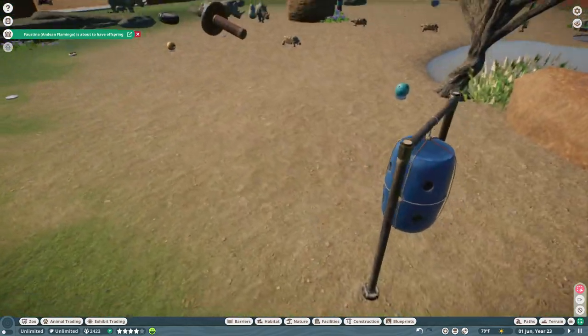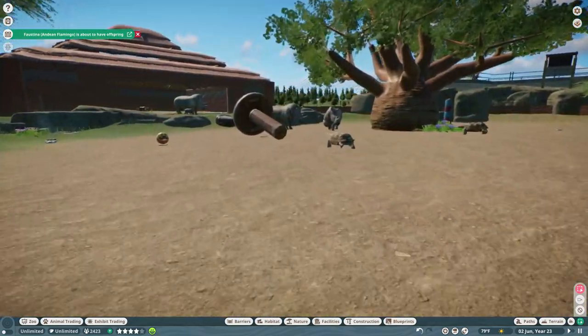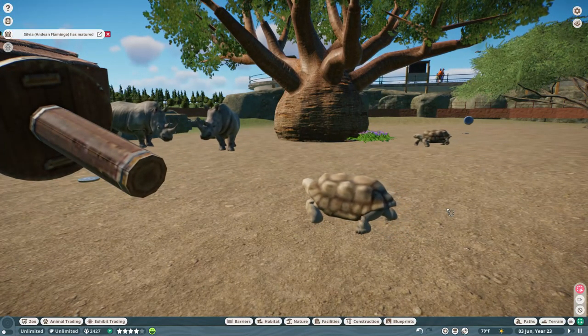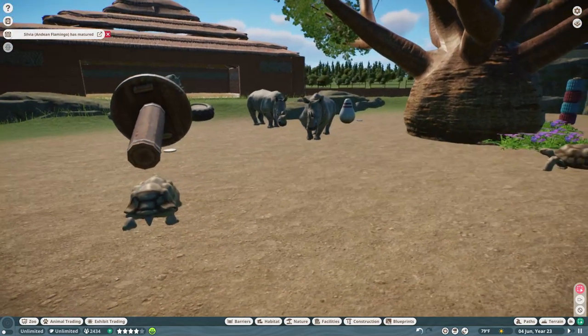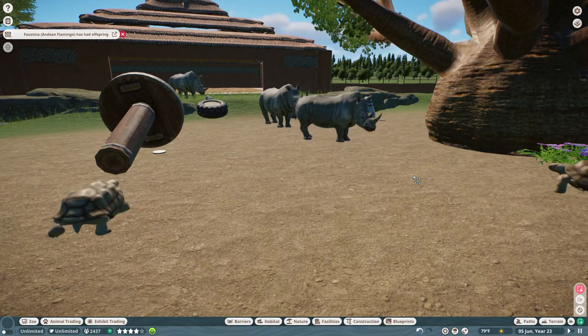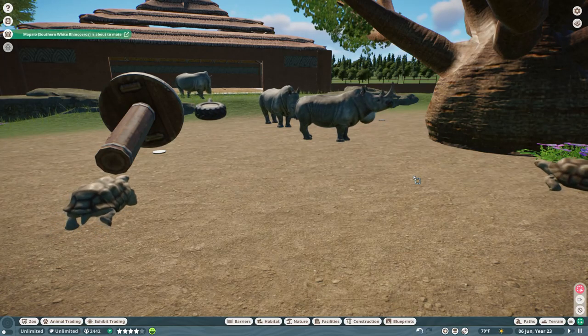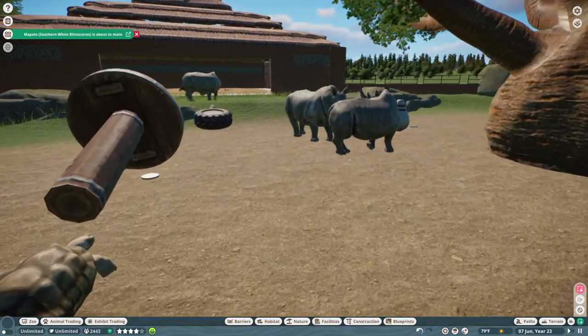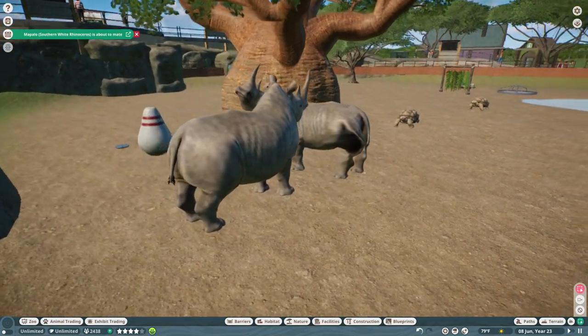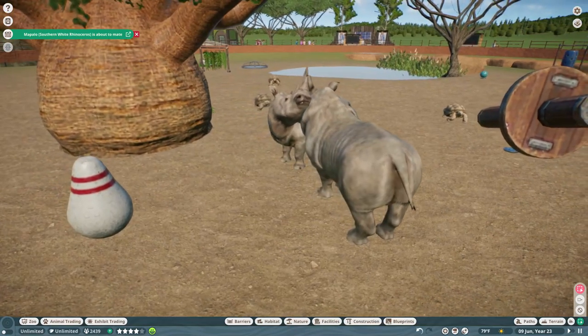But as you can see, we do have our rhinoceri. I also added the African spurred tortoise. That is a modded species. It's based on one of the giant tortoises. We have a couple of these tortoises in our local zoo, and they are really big, and they're fun animals. And of course, we have our southern white rhinoceri. Well, it looks like the rhinoceri are getting frisky.